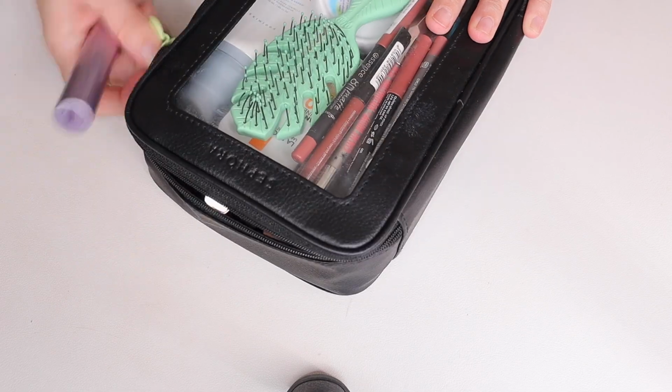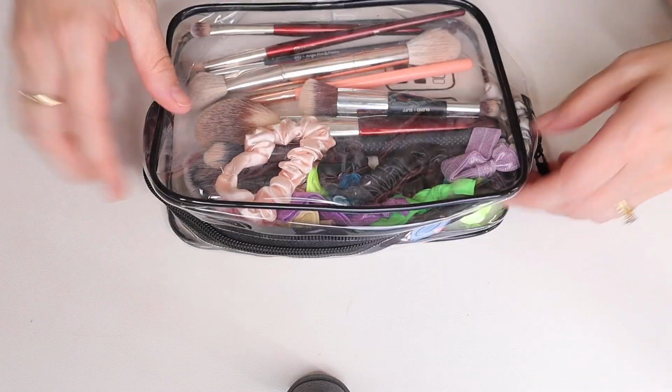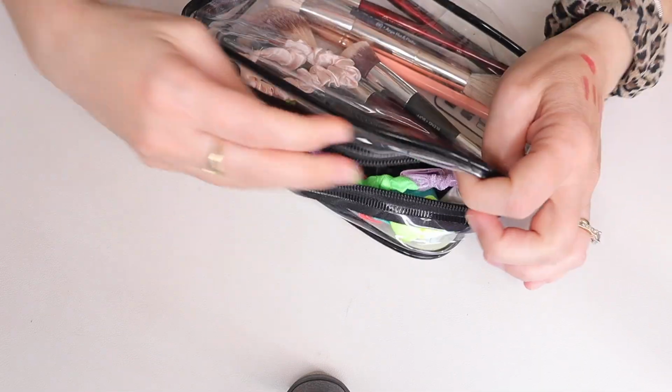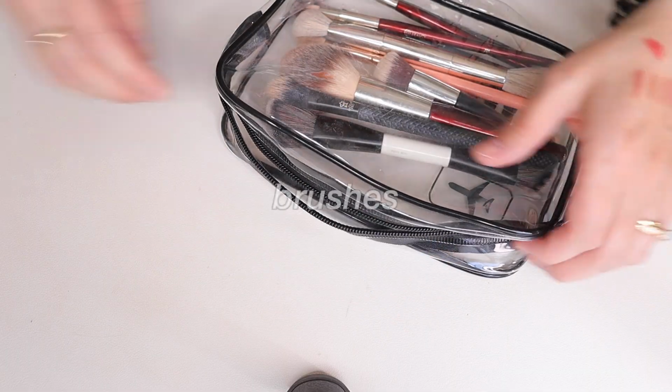And oops, I forgot to add my mascara. And here's another pouch that I'm bringing. So I have a couple of elastics and scrunchies, a bunch of these that I want to have available for my hair. And then here are the brushes.